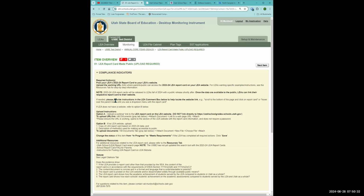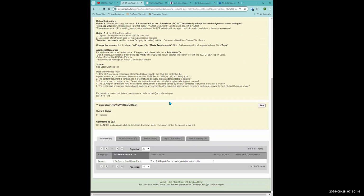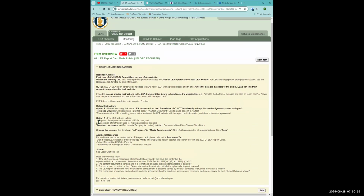If needed, you're going to provide additional instructions in the LEA comment box below to help me, because remember, I'm doing 135 of these, so it really helps me if you give me instructions if the link doesn't take me directly to the page on your website where the report card is posted. And I'll give you one example of where an LEA has done that for me. Almost 100% of the LEAs that submitted item 1 last year had a website, so nobody exercised option B, and that's only if you don't have a website.